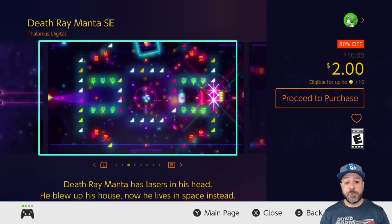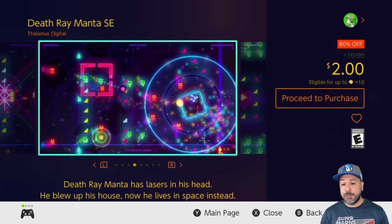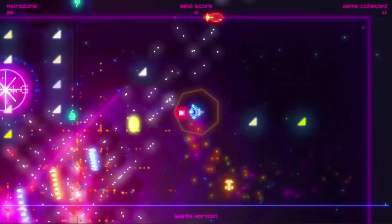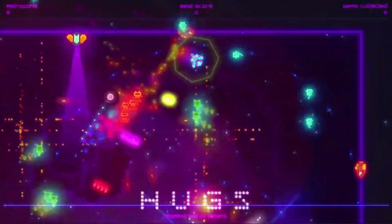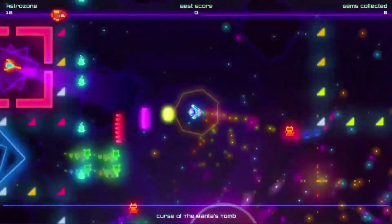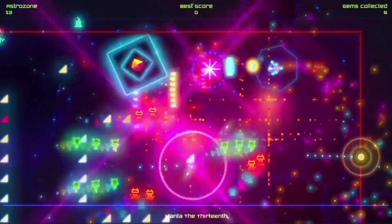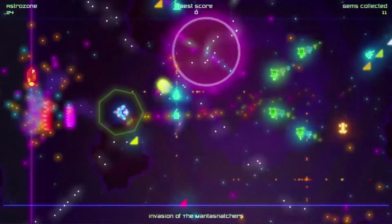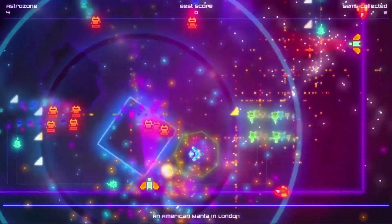Now next on the list, we have another twin stick shooter, Ray Manta SE at 80% off for only $2. This one, however, has an arena style design, and the difficulty from this game will really come from that bullet hell type format with enemies coming at you from every direction on the screen. But once again, some crazy amazing visual graphics that are very enticing if you can deal with all the flashing lights. This is a great game to pick up, especially when it's only $2 for some shoot 'em up fun and some shoot 'em up craziness.